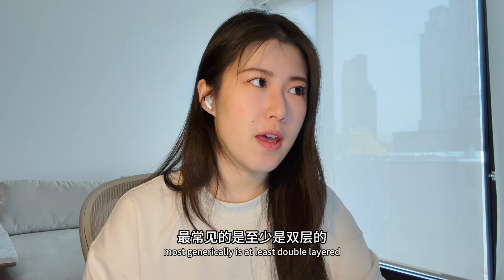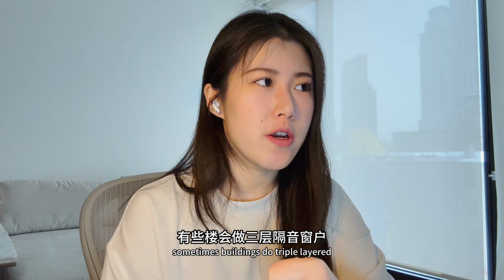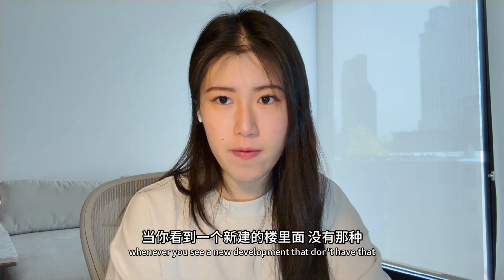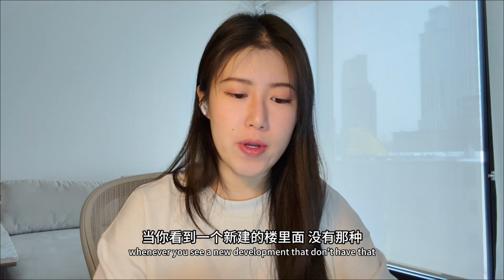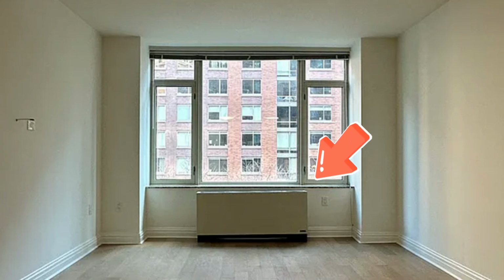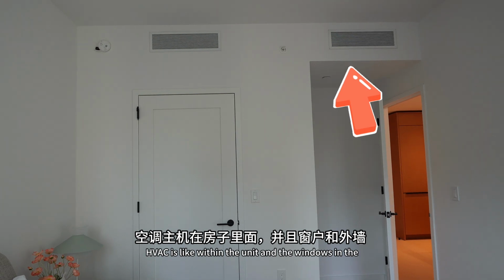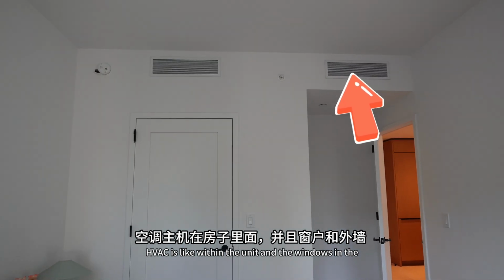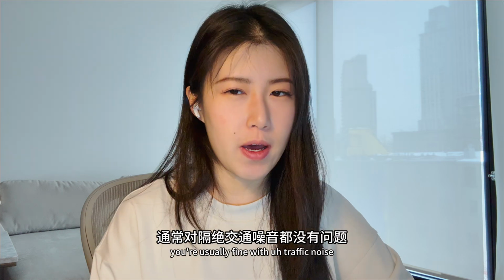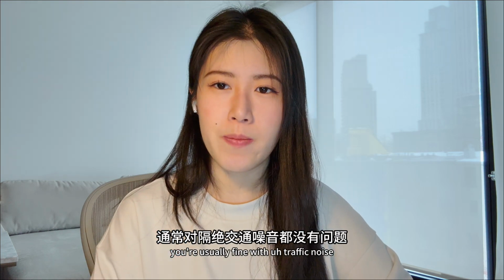Most generically, it's at least double layered. Sometimes buildings do triple layered. I don't think that is the case here. Whenever you see a new development that doesn't have that window AC unit, that's basically a hole in your wall. As long as your HVAC is within the unit and the windows in the outer wall are completely sealed off, you're usually fine with traffic noise.